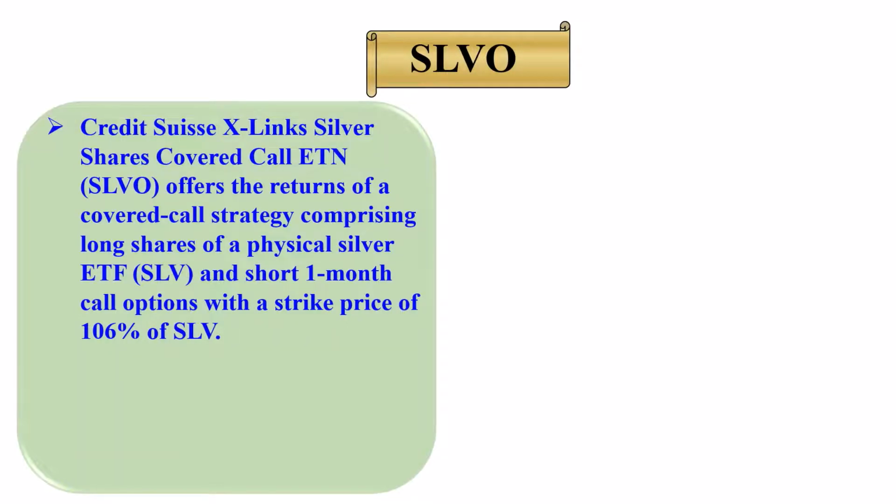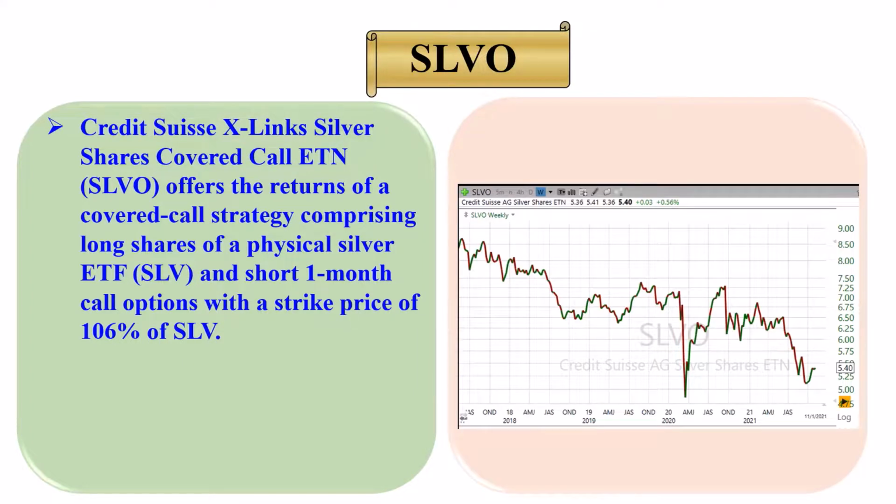Credit Suisse X-Links Silver Shares Covered Call ETN, SLVO, offers the returns of a covered call strategy comprising long shares of a physical silver ETF, SLV, and short 1-month call options with a strike price of 106% of SLV. SLVO is neither the choice for those looking for exposure to physical silver nor does it provide pure exposure to silver futures. SLVO is structured as an ETN, so it promises to track silver and options on silver, not to hold it.